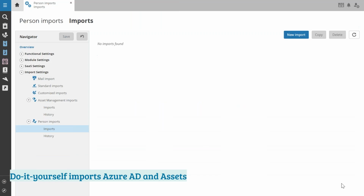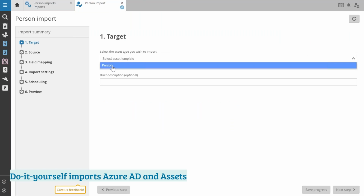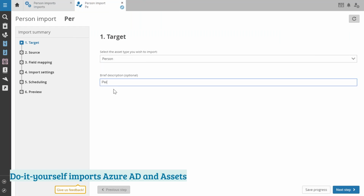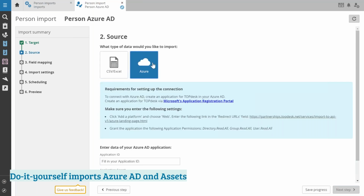Yeah, as a promise, you can also do this for Azure AD. I'm not going to fully show it, but simply indicate that you want to import persons, so all the end users of your organization or employees. And then there you have the option to select the Azure source. All instructions are on screen, so you can follow them yourself. Again, to hopefully be self-reliant.